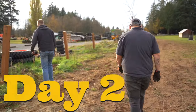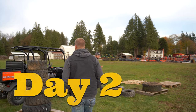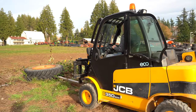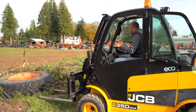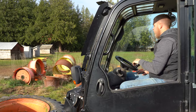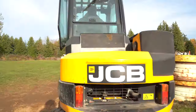Shebang! Howdy, Mo. What's Gucci, man? Just gonna stick these forks right here under this tire. We're gonna see what kind of stuff we can do. So that would make sense. Oh, there we go. You need a pallet, though. Doing the cart before the horse. We're gonna take it way over yonder for a pallet.